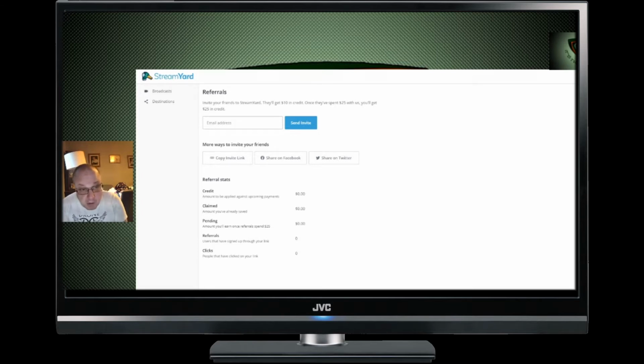And basically, all that you do is invite your friends to StreamYard. Like it says, they'll give you $10 in credit once they've spent £25 with us, and you'll get £25 in credit. So whenever somebody uses your link and signs up to StreamYard for the paid version, they'll get £25, not $25, for starting.